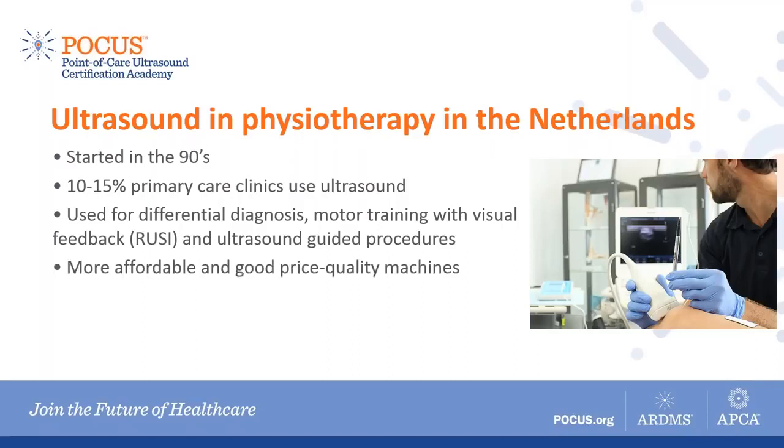And in the literature, this is usually referred to as RUSI, which is short for rehabilitative ultrasound imaging. And lastly, ultrasound is used to guide the physio for chronic tendinopathy treatments like shockwave therapy and percutaneous electrolysis, which is a minimally invasive technique using a galvanic current through an acupuncture needle. You can see it in the picture on the right.